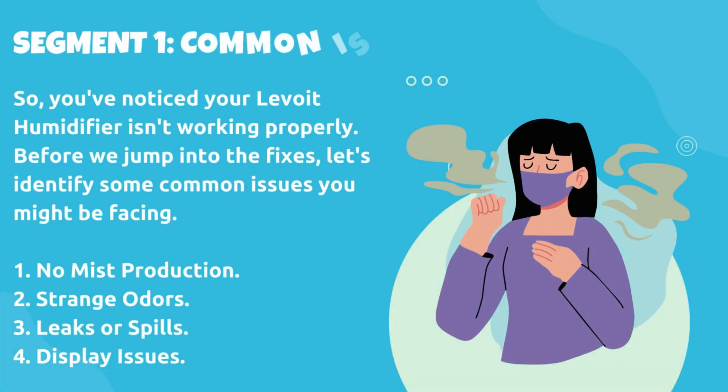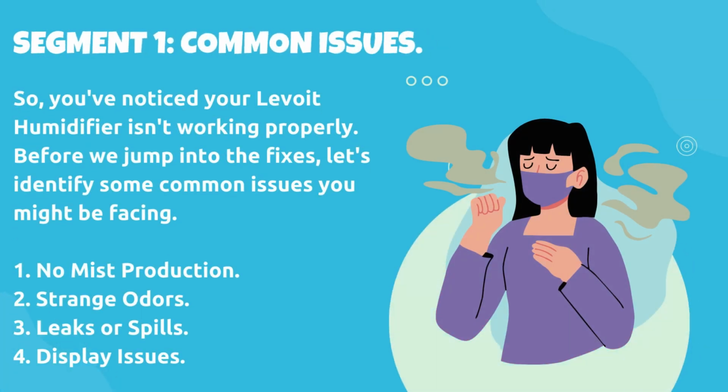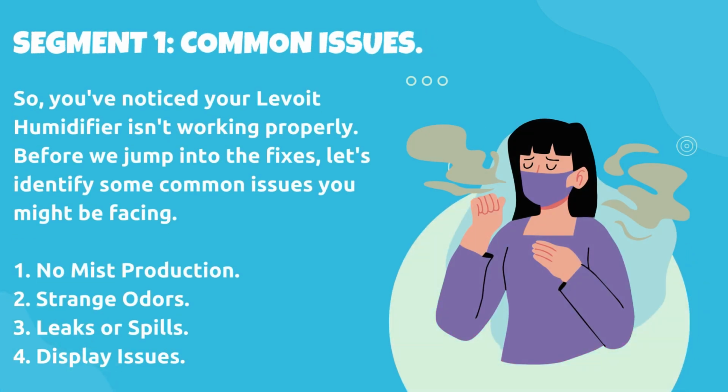Segment 1. Common issues. So, you've noticed your Levoit humidifier isn't working properly. Before we jump into the fixes, let's identify some common issues you might be facing. 1. No mist production. 2. Strange odors. 3. Leaks or spills. 4. Display issues.